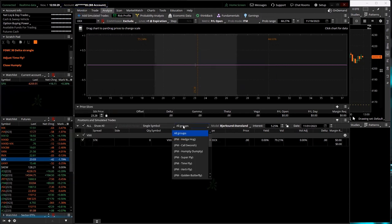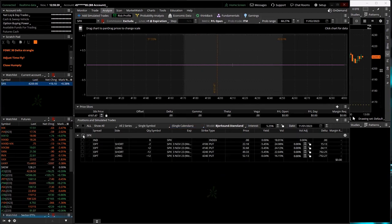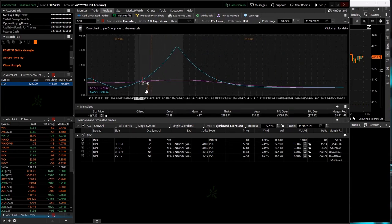Also got a couple of calendars. One that we started out as a single put calendar, ended up adding a vertical to the downside as a hedge when prices were getting a little sketchy. It's bounced back up, so down a little bit on that one. So we'll see where that one goes today.